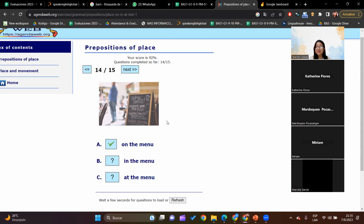Yes. A menu. No, o sea, con la preposición. Siempre es on the menu si lo tengo impreso y no está en una pizarra. Yes, exactly. Because it's printed, está impreso. Pero la impresora imprime sobre el papel o dentro del papel? Sobre. Yes. So that is a surface.